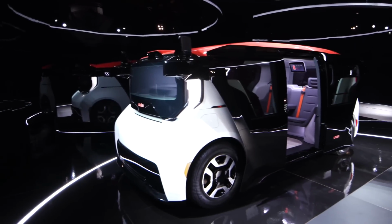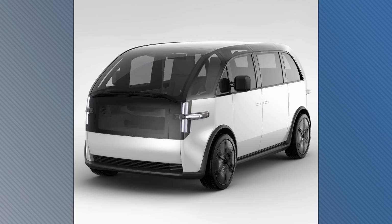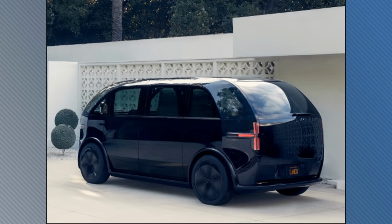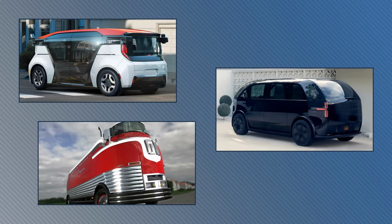Speaking of Origin, longtime Autoline viewer and GM veteran wrote in to say the Origin is interesting, but he found the styling of the AV from Canoo to be more to his taste. In fact, he went on to say that the Canoo looks like a downsized version of the GM Futurliner from the 1950s. Those were the vehicles that GM built to take around the country for its Parade of Progress presentations. So what do you think?